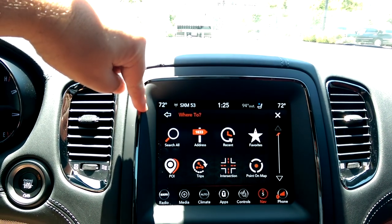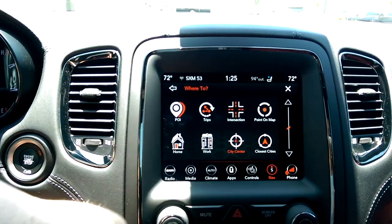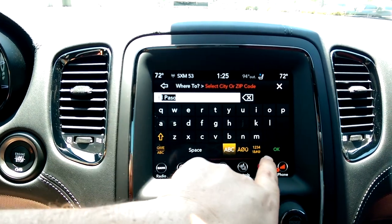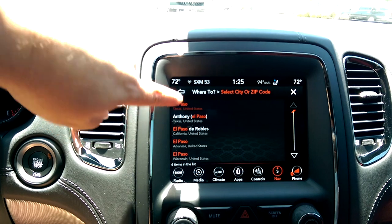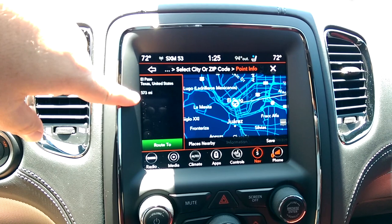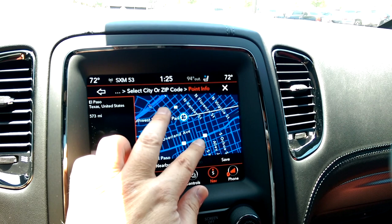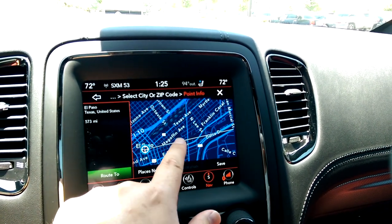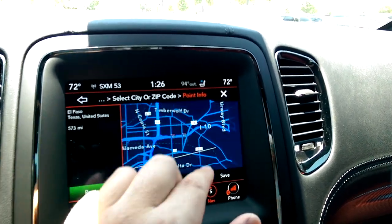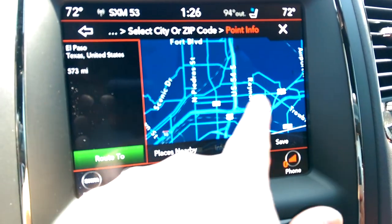Where to? Point on map, POI, address, recent, intersection, city center. El Paso. Okay. Which I think puts us really close to where we need to be. It's 573 miles from here. And if we zoom in, yeah, it'll be okay. Let's see if I can find Airway on there. Yeah, we're gonna be near the airport.